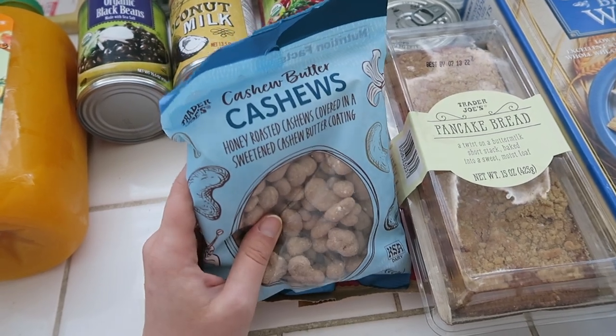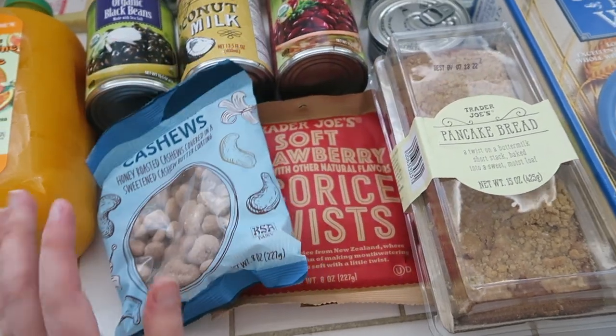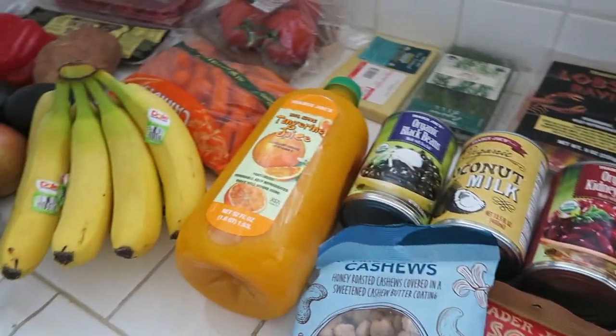So I'm going to add this to my Greek yogurt in the morning or maybe my chia seed pudding. But that's it for my little restock for the new apartment.